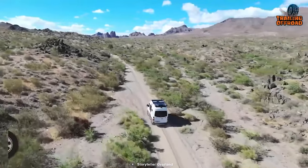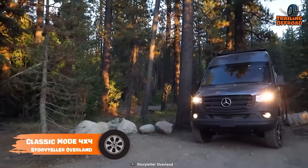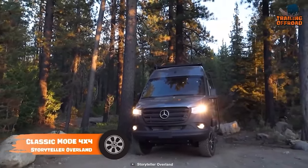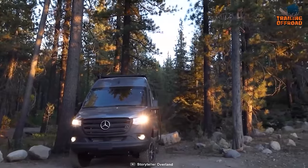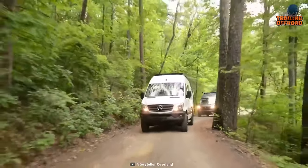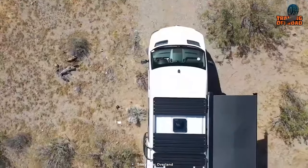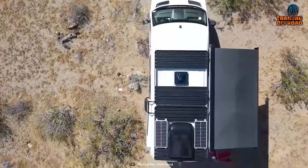Want versatility and convenience in the most minimal way? This Classic Model 4x4 from Storyteller Overland will please you, modifying the most prominent Mercedes-Benz Sprinter in a minimal way. This adventure van includes more or less everything for everyone.